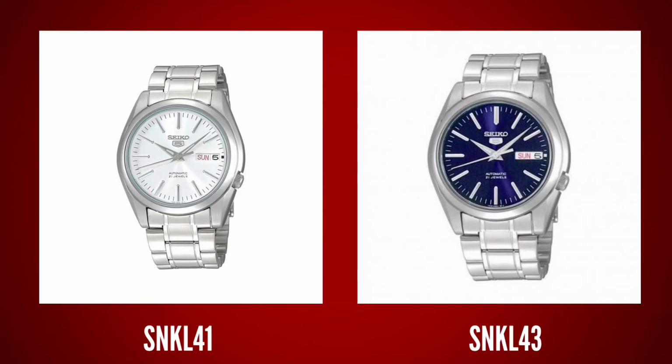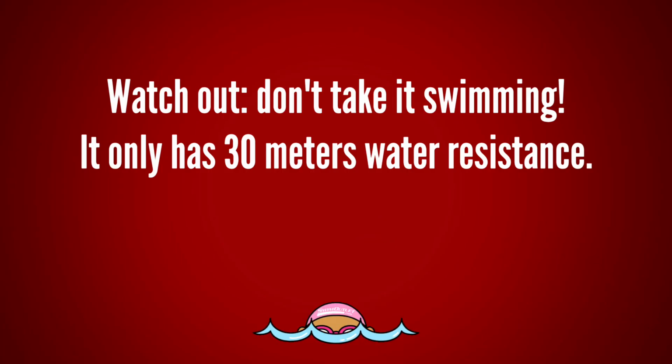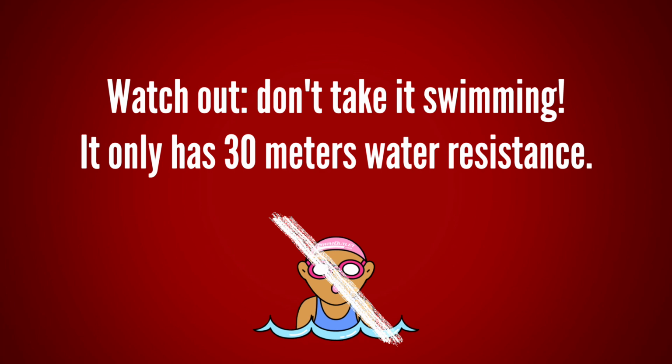If you're not into this colorway, check out the SNKL41 and the SNKL43. Also, watch out, don't take it swimming.